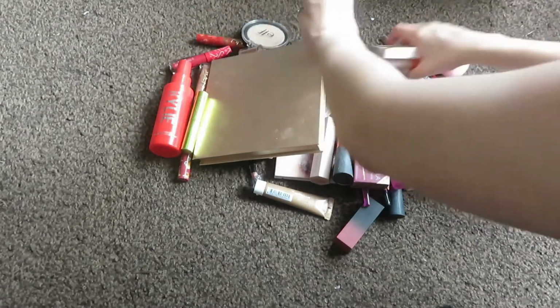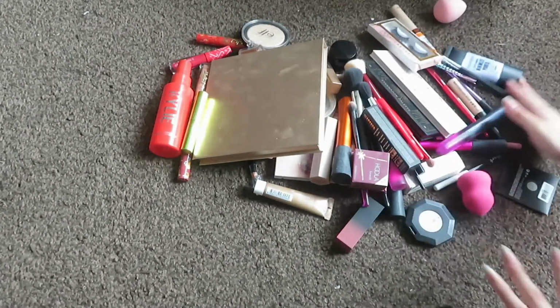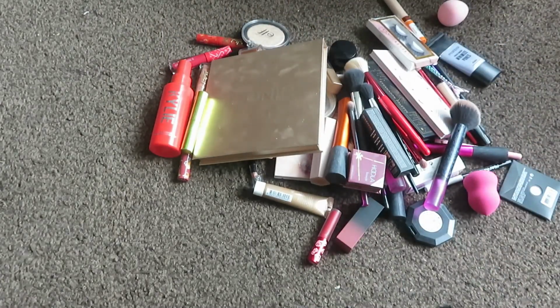Okay, so that's all the items. So I now have this big keep pile to go through and reorganise.